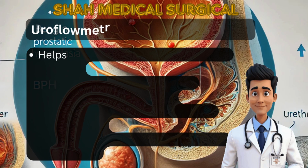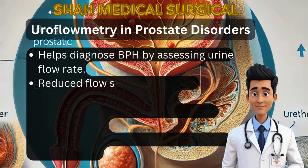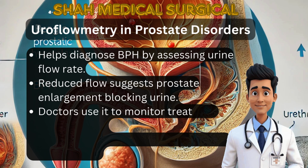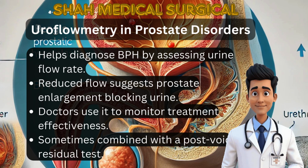Uroflowmetry in prostate disorders. This test plays a key role in diagnosing BPH, benign prostatic hyperplasia. A reduced urine flow rate suggests that an enlarged prostate is obstructing urine flow. Doctors use this test to monitor the effectiveness of prostate treatments over time. It is often combined with a post-void residual test to check for remaining urine in the bladder.